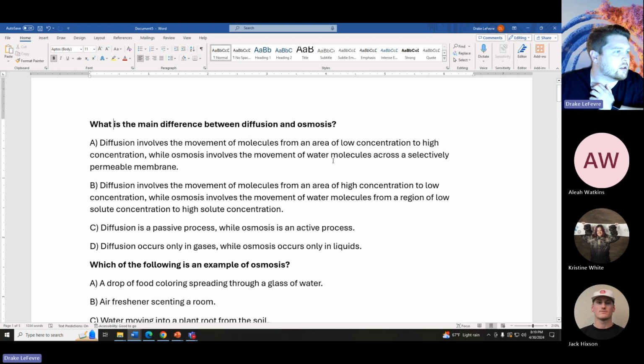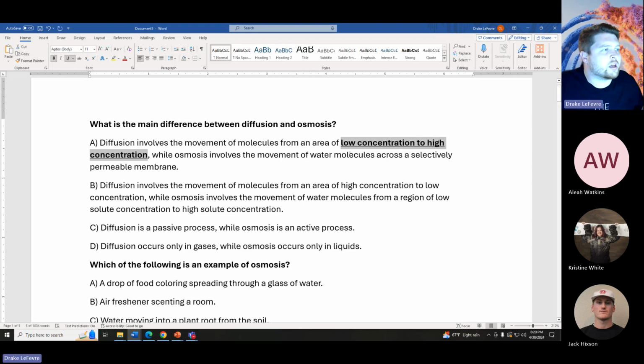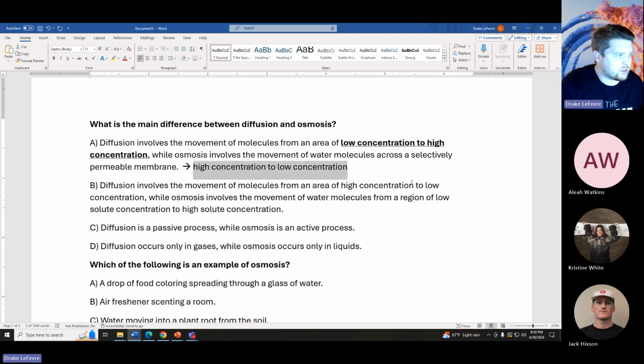Some of the key points to look at here, we always want to look at concentrations specifically. Whenever we look at concentrations, in most cases, things are going to go from high concentration to low concentration, because things in the body are naturally lazy. The physiology of the body is naturally lazy, and it wants to do the least amount of effort that it possibly can, especially if it's not using energy.